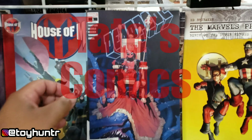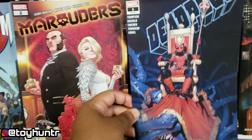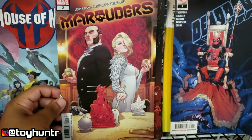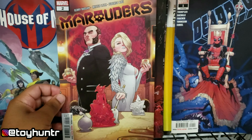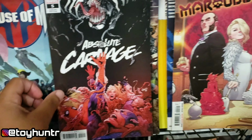All right, it was a bit crowded over there as usual. So grab Deadpool. Of course, the Russell Dauterman cover, Marauders. Just look at that art, man. Russell Dauterman is amazing. Amazing.